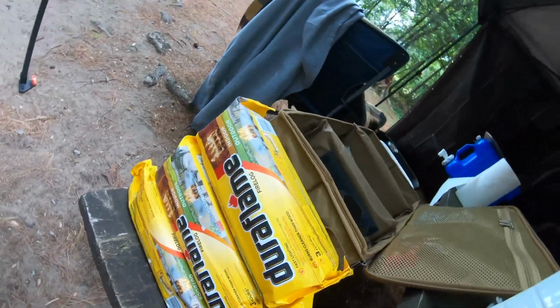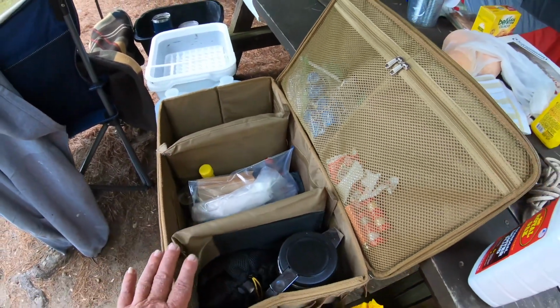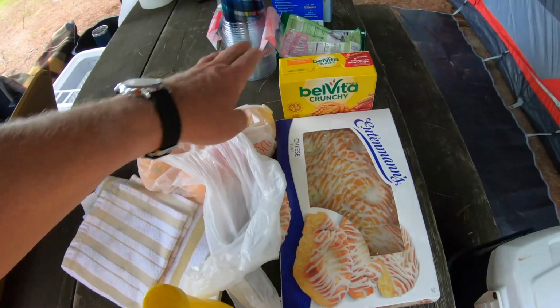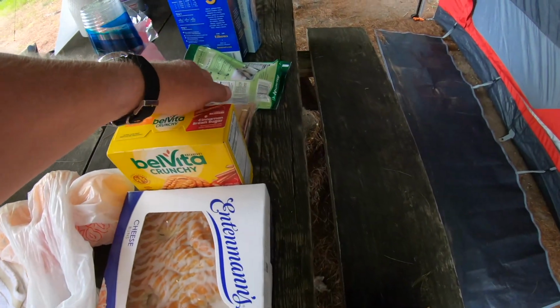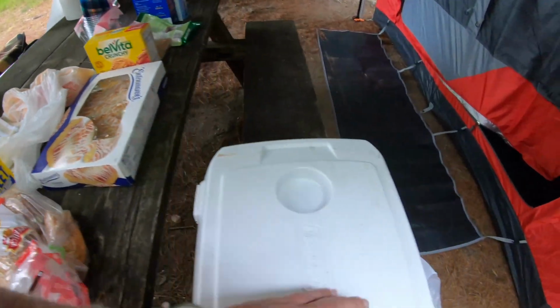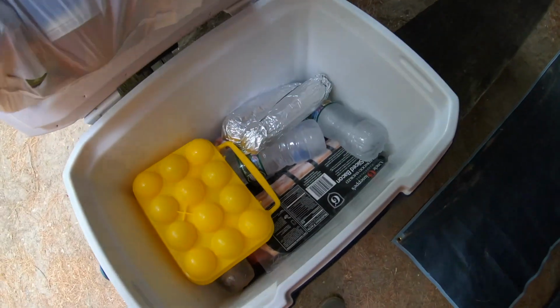Alright, there's the kitchen box with everything we need for eating. We got some cheese danishes, some oranges, some biscuits, some oatmeal, side dishes for dinner. All the food is in the cooler. We got some goodies in there.